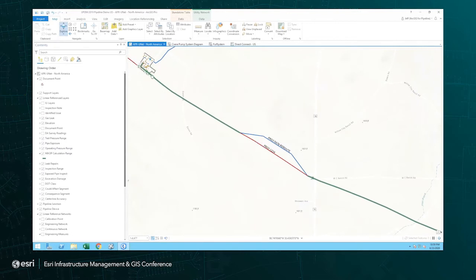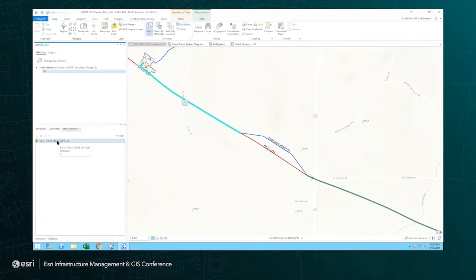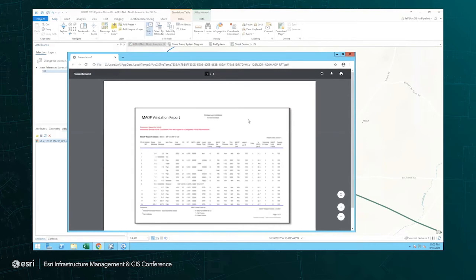Now the real value of linking these documents to the linear referencing system is this: as I start the reroute project and use the linear referencing tools, I draw the new pipe into the system, and it's automatically going to cut out that calculation for the pipe that's no longer applicable. Remember, this pipe is either retired or removed from the system. This section here has yet to be calculated, but I can still see my documentation for my original calculation. And in this case, where I had one continuous linear event before, I have two. But if I select those objects and look at the attributes, I still have the reference to the MAOP report that was created when I first calculated the MAOP for this particular pipeline.